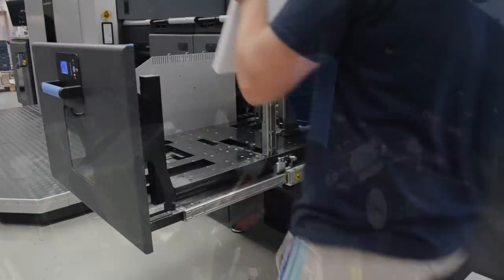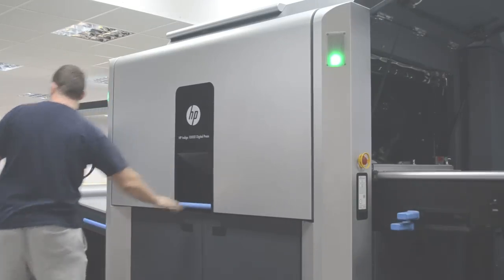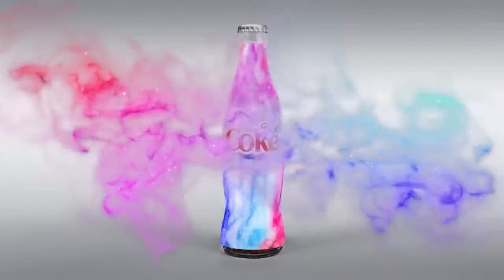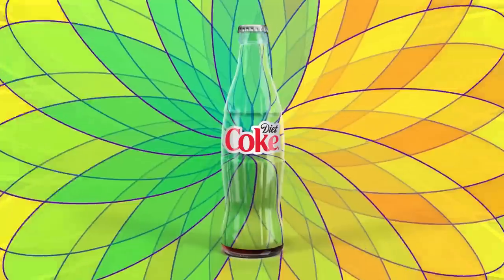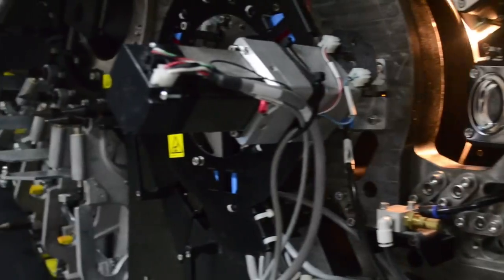Every now and again, a project comes up which is really exciting, and we've been lucky enough to be involved with just such a project for HP Indigo. HP Indigo ran a campaign for Coca-Cola in Israel where they produced over 2 million bottles with a custom design on each. Now, digital printing has had the ability to print one copy products for a long time, but the challenge is, how do you create the originals?